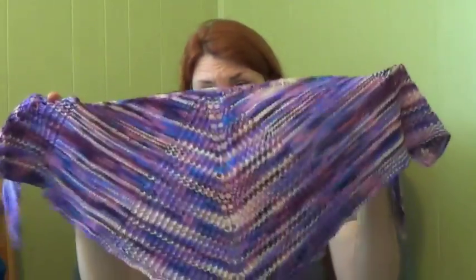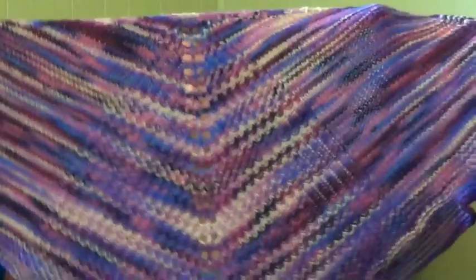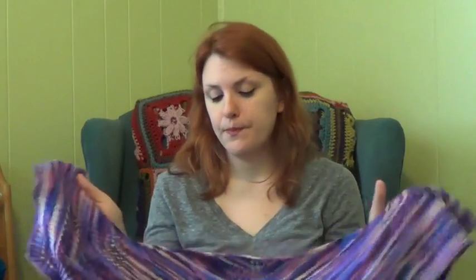It is the first Stephen West pattern I have ever knit. It's just not my thing. It's a shop sample, because these are not my colors. Although it does remind me of Blueberry Cobbler, because it's shades of purples and blues. And then there's a very, very light purpley tan, purpley cream color, and reminds me of Blueberry Cobbler.